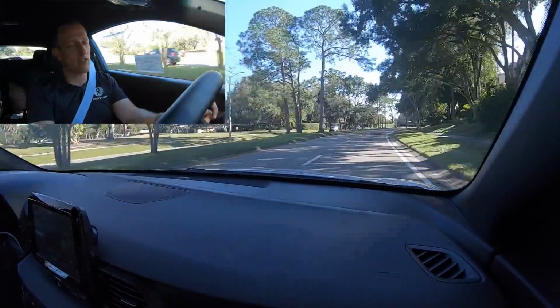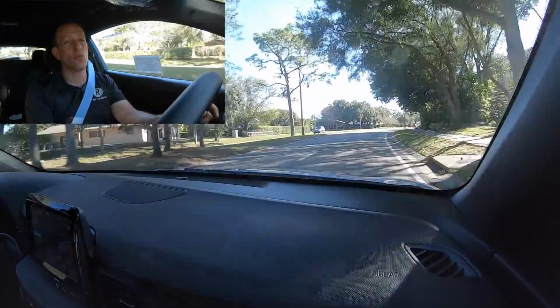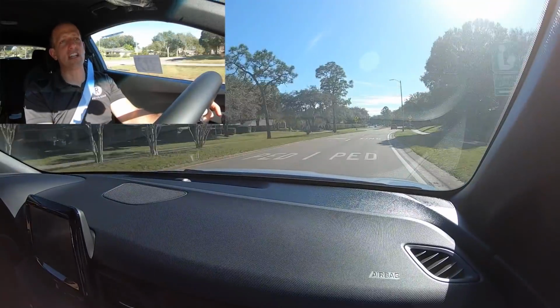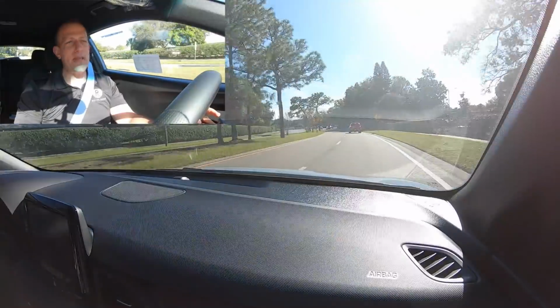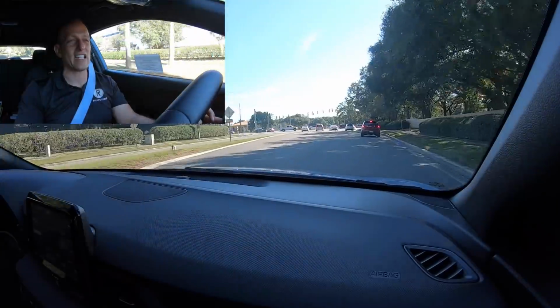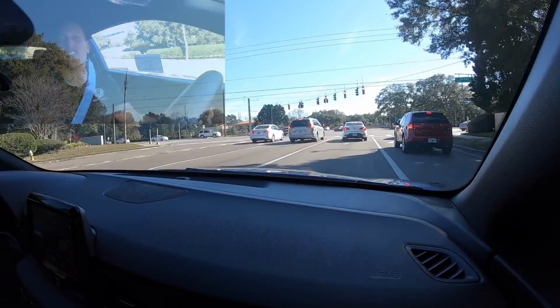But turn-in is very crisp, very fast. There's a nice weight to the steering wheel as well. And overall, it's interesting because you don't have to wait until 4,000, 5,000 RPM for the boost to really kick in. It really comes in at a nice lower sweet spot around 3,000 RPM, and she starts cooking.